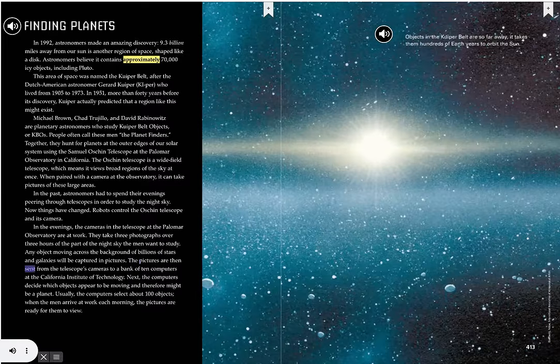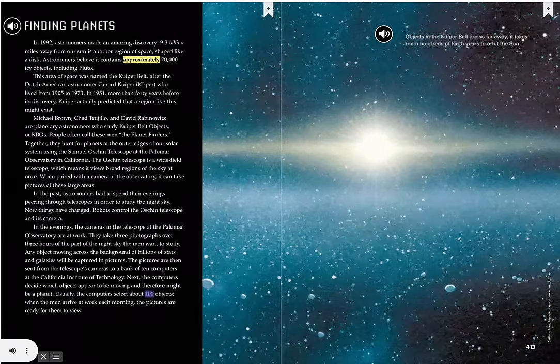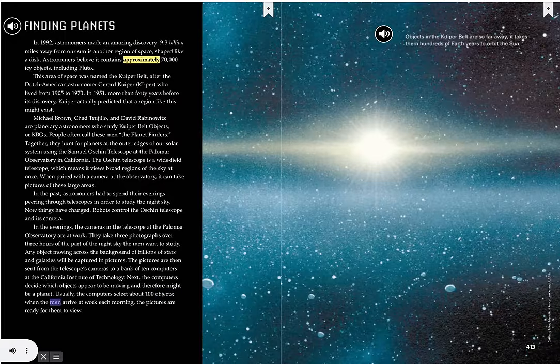The pictures are then sent from the telescope's cameras to a bank of 10 computers at the California Institute of Technology. Next, the computers decide which objects appear to be moving, and therefore might be a planet. Usually the computers select about 100 objects. When the men arrive at work each morning, the pictures are ready for them to view.